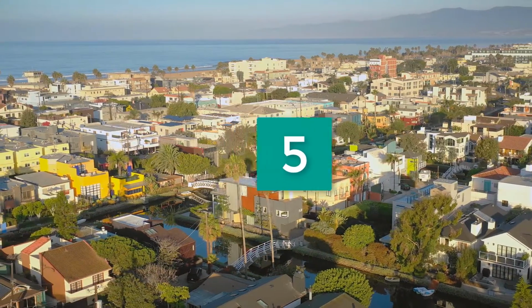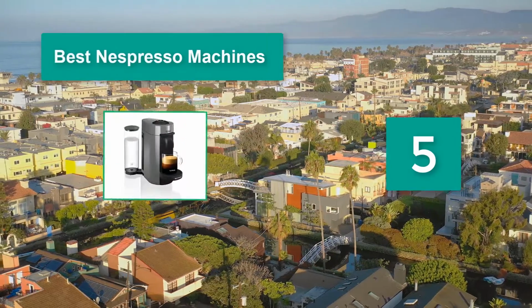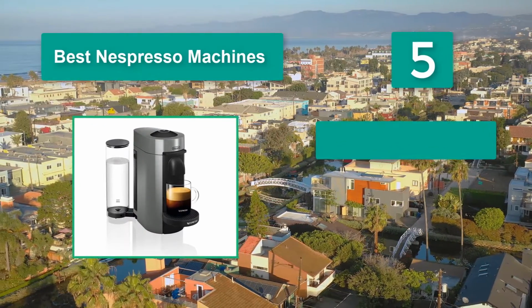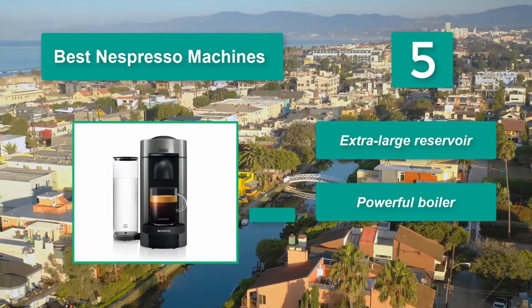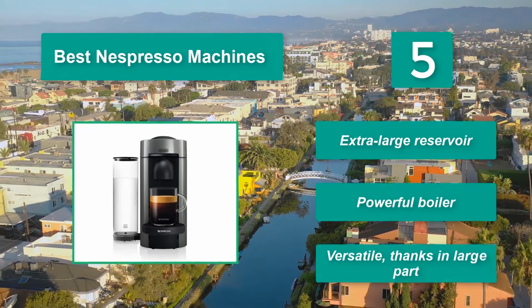Number 5. It makes great use of the Virtuoline Centrifusion function, and it's able to make a whole range of coffee concoctions. Enjoy straight espresso, lungo, ristretto, and more. Main features: extra large reservoir, powerful boiler, versatile thanks in large part.